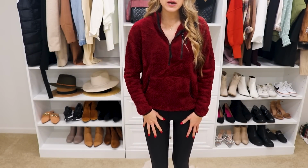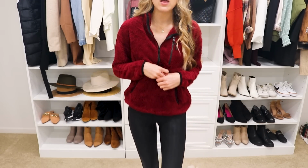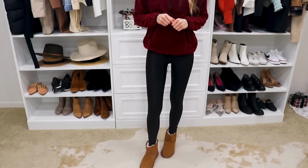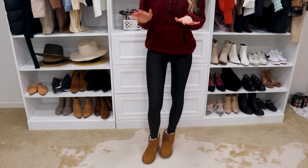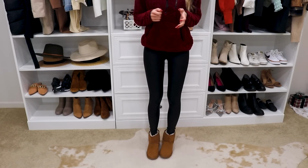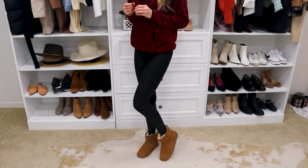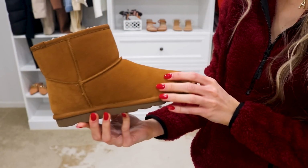If you don't feel comfortable wearing leggings, this obviously would look really, really great with a pair of jeans as well. I love it paired with these little UGG Look for Less booties. These little booties are like a most wanted gift this year. The actual UGG boots are always sold out, and if you're not looking to spend over $100 on a pair of boots, these are a really great look for less option. As you can see, they're a nice suede boot.